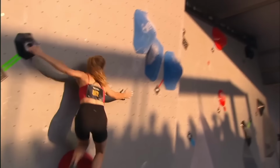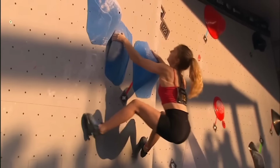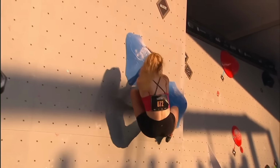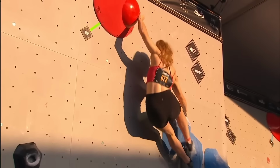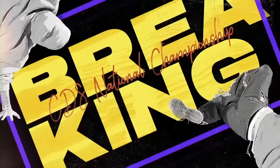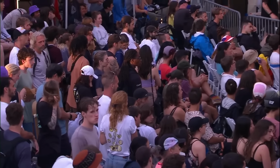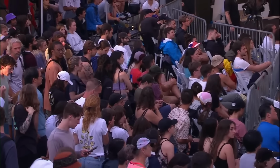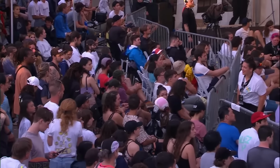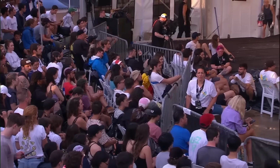Done with about a minute left. So time to rest. Yeah, Mitch is throwing herself in over there. Slamming into the pad. Great work. Excellent work. The crowd has come back out too. The rain chased everybody off. And now it looks like we got a pretty good crowd here out at the bouldering wall.